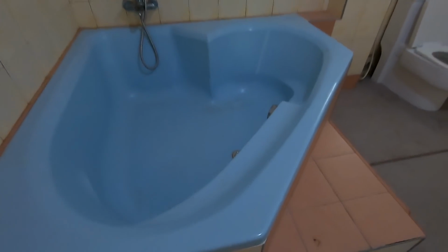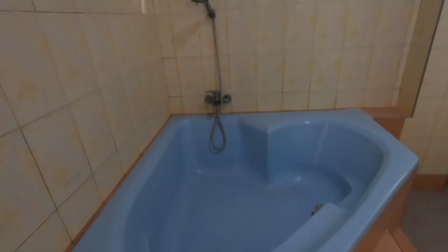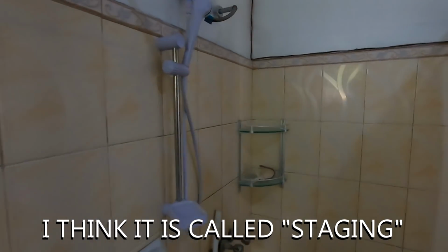They got a tub, but again, they didn't try to clean it. I mean, that's all just dirt. They could have cleaned it. Presentation. But it's got a freaking tub with a shower thing. You can see all the dirt on the floor. You can see all the dirt and the urine in the toilet. Presentation. I think there's a term in real estate, like we got to set up the house or something.